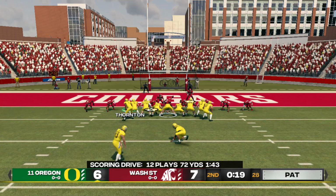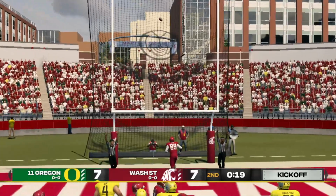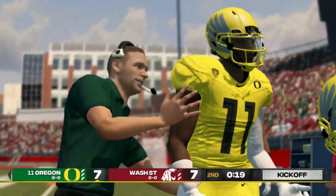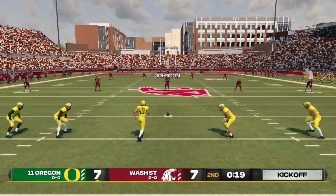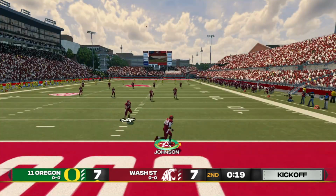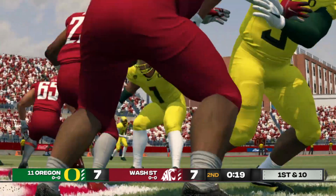They'll line up for the extra point in an attempt to tie the game. He splits the uprights with the extra point. So an 11-play, 75-yard drive, and they come away with a touchdown. You know, when you can throw the football as well as these guys can, you don't necessarily always have to have a balanced attack because you're so proficient in throwing the ball.